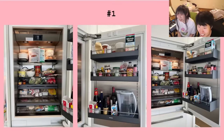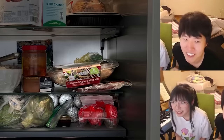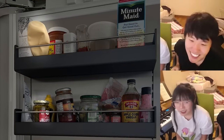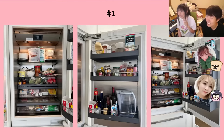It's organized. Not a lot of junk food. Brita filter. Rotisserie chicken. Salad. Person eats semi-healthy, I would say. Kewpie mayo, I love that thing. Japanese mayo. Jalapenos. Oh, they have those little salted duck eggs. So they're Asian. I'm gonna say Wendy. I'm gonna say Yvonne's.